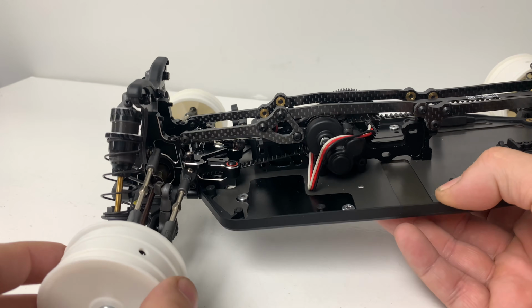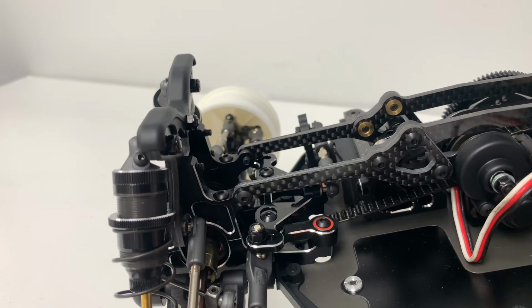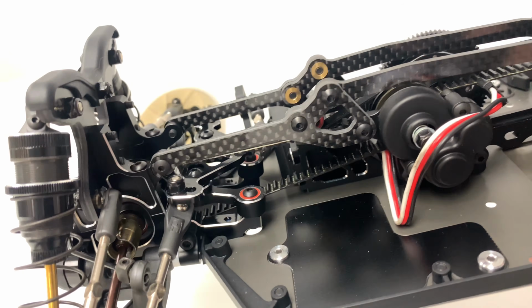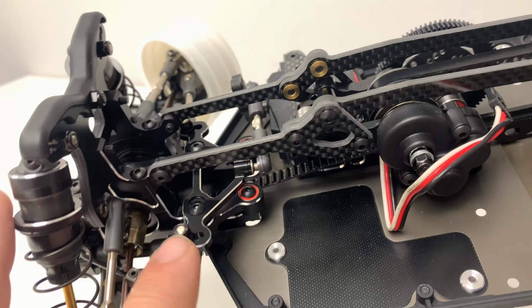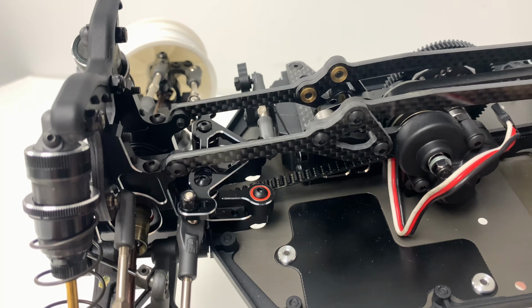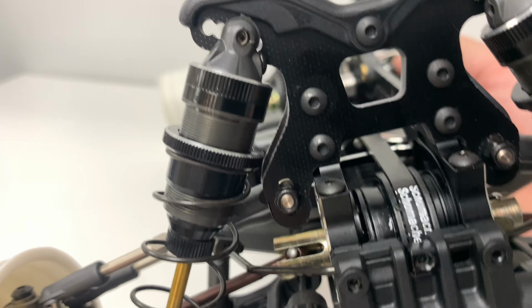Alright, so the first thing I'm looking at, and I could be getting this completely wrong, this could come with the kit, but I'm guessing that steering is, because that's all in alloy, I'm guessing that could be an upgrade. Super smooth with that servo. So obviously we've got this top brace, and then you've got both steering arms there, definitely in alloy. So I'm going to guess that is an upgrade, but I might be way wrong.